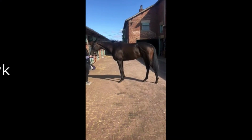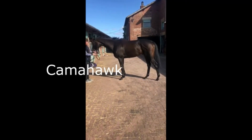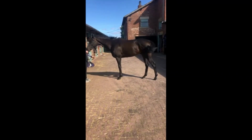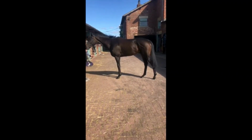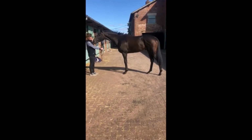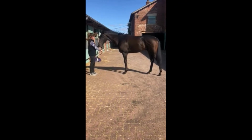This is Camelhaw. He's half brother to Hawkeye, who won at the Cheltenham Festival for us. He is a 3-year-old, and he's just been schooling this morning to go hurdling, because he's owned by Trevor Hemmings. So we're hoping he could be quite a nice juvenile hurdler for everyone to follow this year.